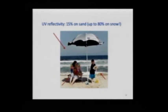Sand will do it. The whiter the sand, the more it'll do it. Grass will do it to some extent. Pavement will. The thing that's the most reflective is snow. That would be the whitest, and up to 80% of the UV that hits the snow will bounce off and can give you a sunburn or a cumulative dose toward skin cancer.